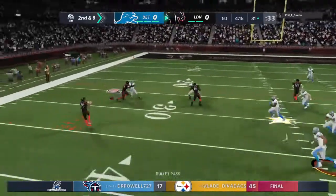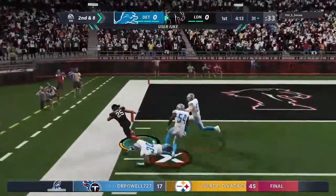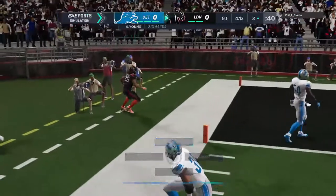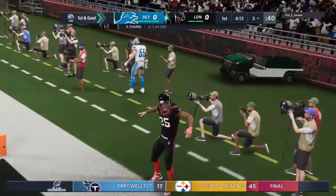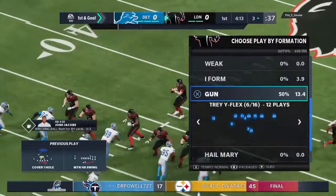Here's 2nd and 8. He's going to hit his man out of the backfield, complete. Bounds all the way down to the 3. They got 29 yards that time. And they're getting him involved early.